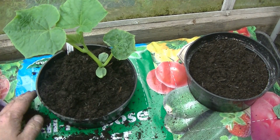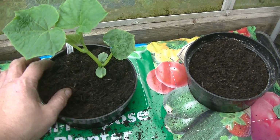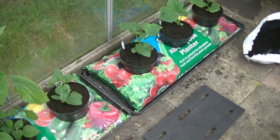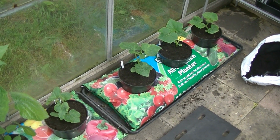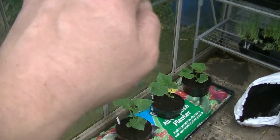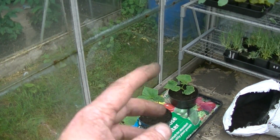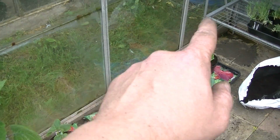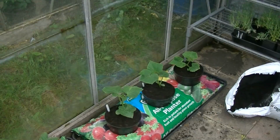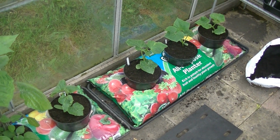What a messy bugger. And there we go, there's 2 gherkins and 2 cucumbers all potted up. These will need a support structure to get them going up, but I'm tempted to put this frame over the top so it'll grow up and the mesh will kind of support it. If not, I'll just run some cables across the length of the greenhouse and they can grow up that. But for now, they're absolutely fine.